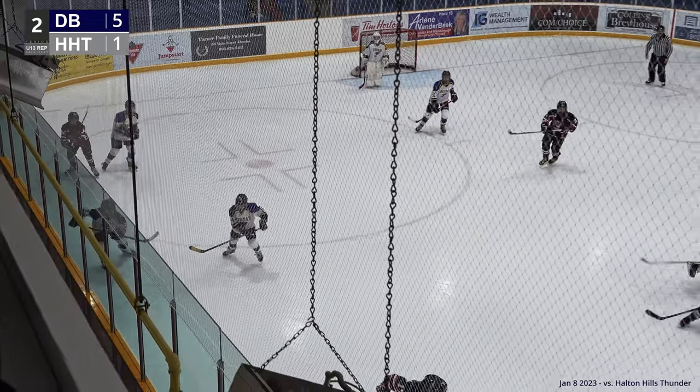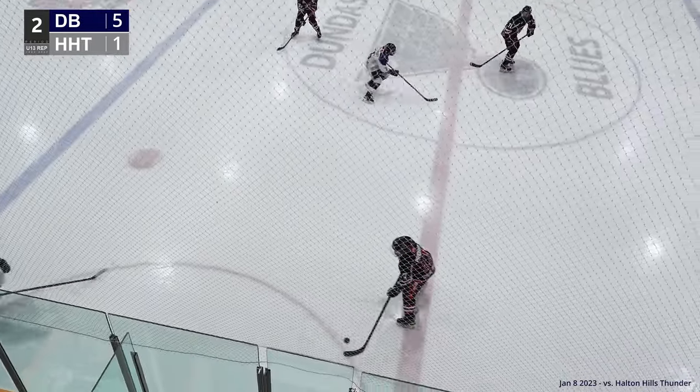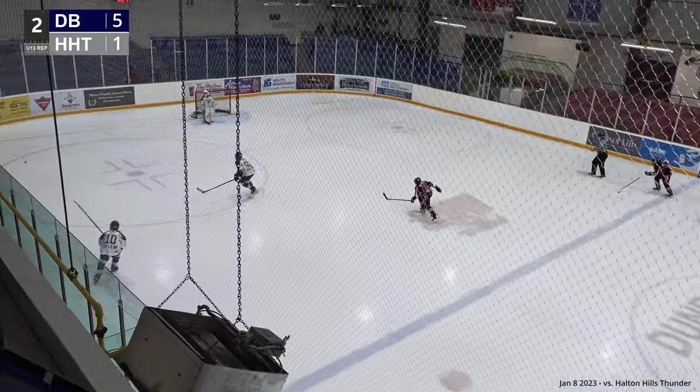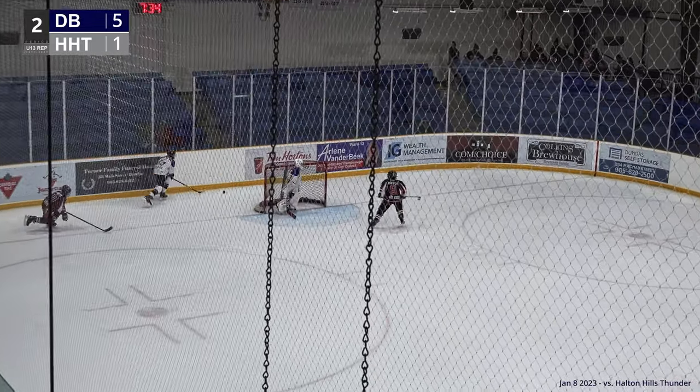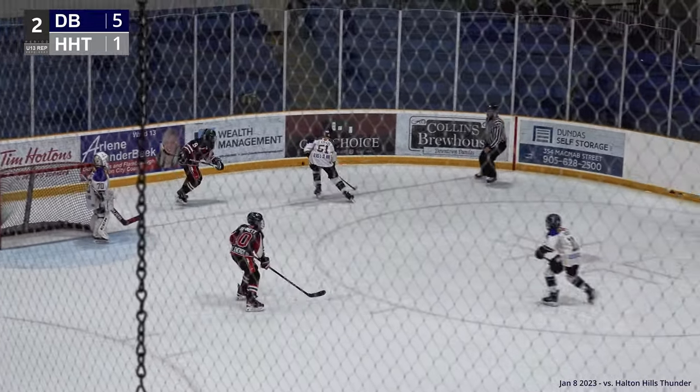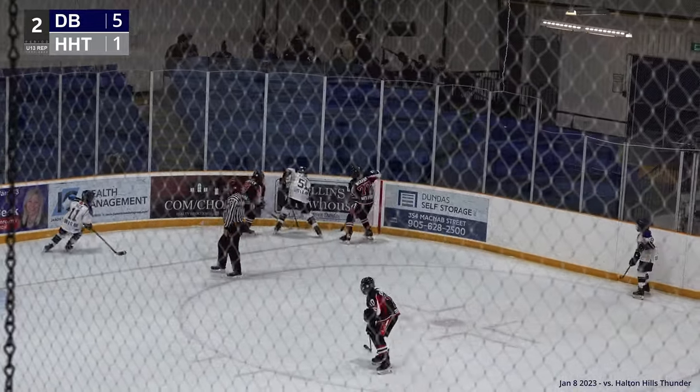And Mickey's off the boards, bounces up over the guy's stick, and the Blues pressure. That's going to be jumped, and we're going to get an icing here, folks. We do not. They wave it off. Colin Gillis has got it. He's got time. Around, he's lost the time.